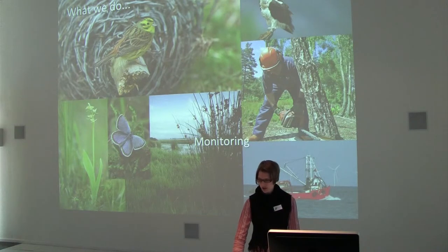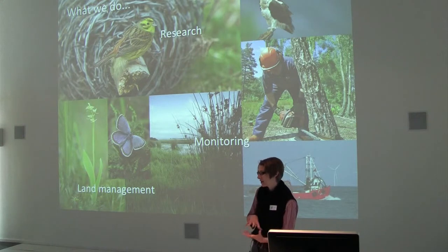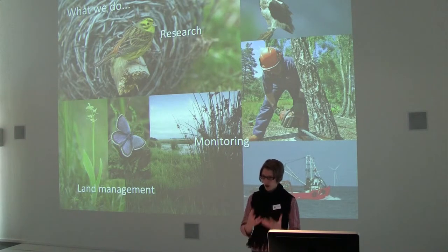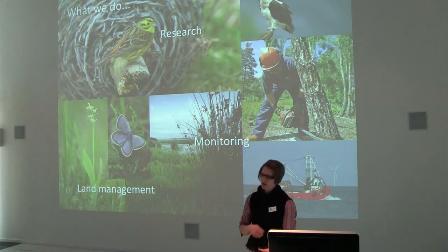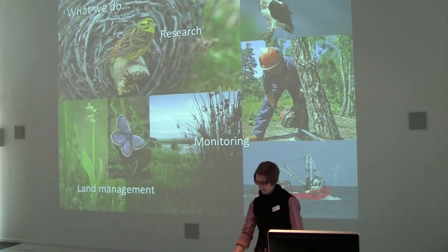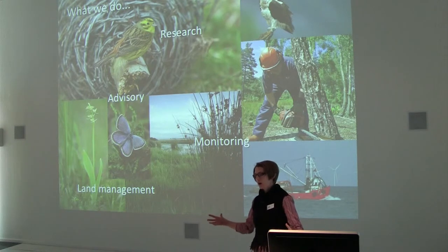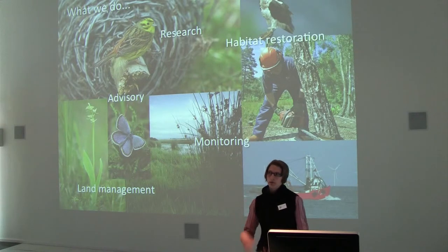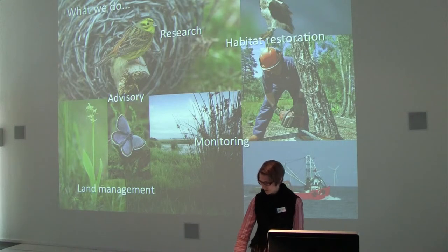We have land managers who are working on our reserves, so wardens on our reserves, both making the land good for the wildlife, but also trialing management of new ideas that might benefit wildlife. We have advisors who advise external landowners on how they could perhaps manage their land for wildlife. We do habitat restoration, particularly peatlands, wetlands.